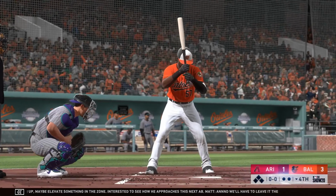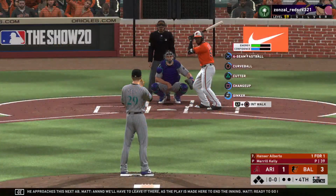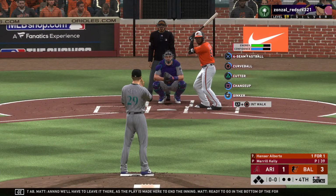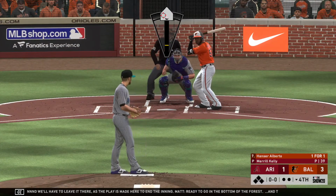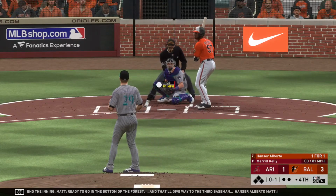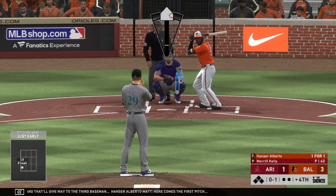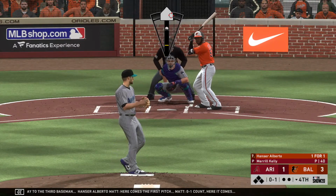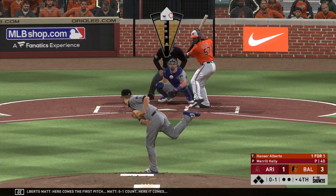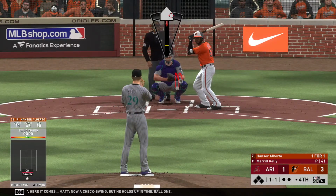Ready to go in the bottom of the 4th. And that'll give way to the third baseman, Hanser Alberto. Here comes the first pitch. Nothing in one count. Here it comes. Now a check swing, but he holds up in time. Ball one.